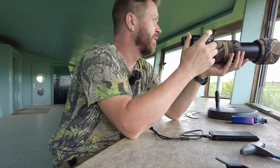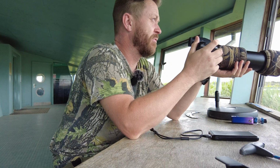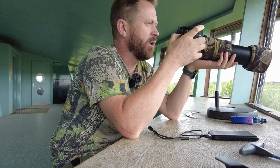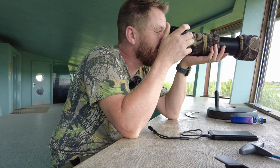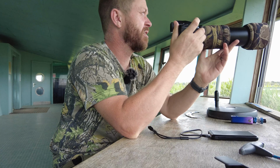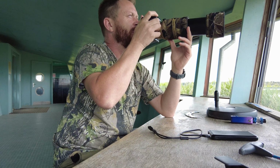So what I'm doing now is I've taken the camera out of subject detection. So I just have the AF mode in zone, so there's no subject detection. And let me find a goal.